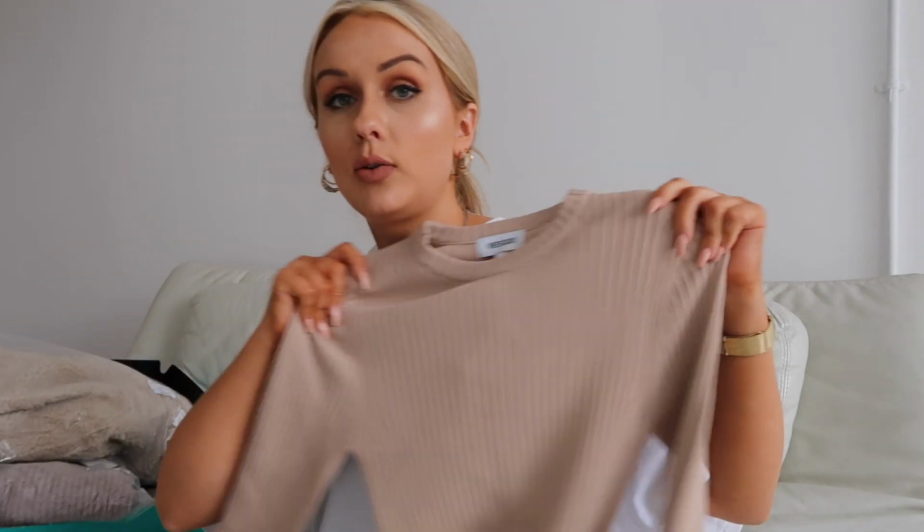Okay, let's do Weekday. Okay, here we go. I'm wearing this gigantic t-shirt. Didn't know what to wear. Okay, number one, just a plain ribbed top. The model actually sold this top to me.